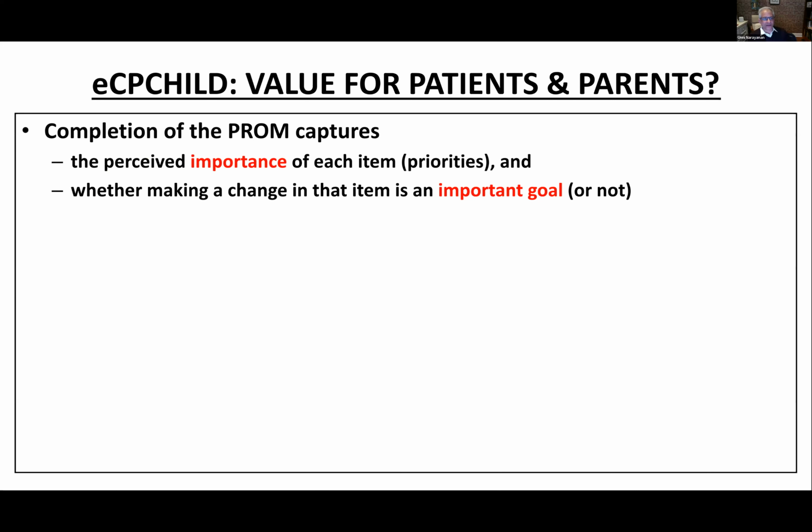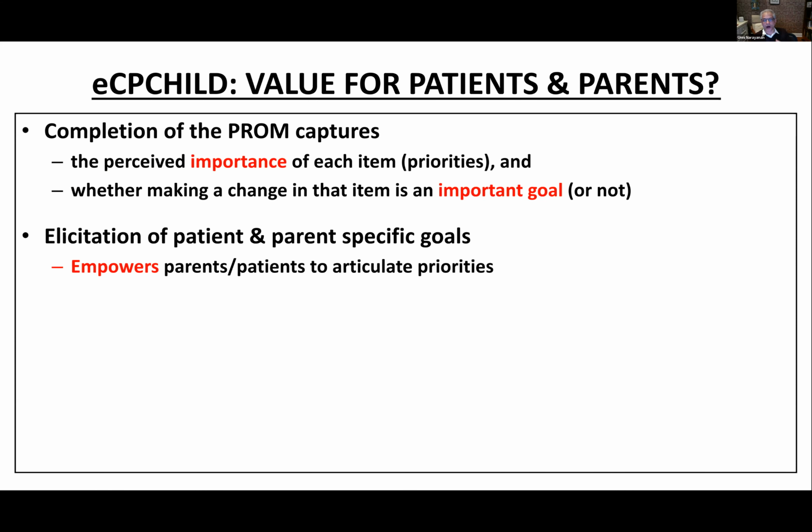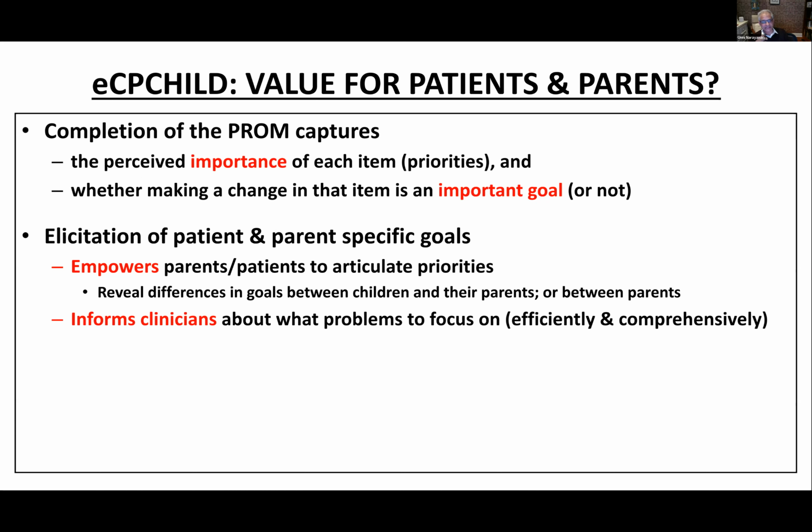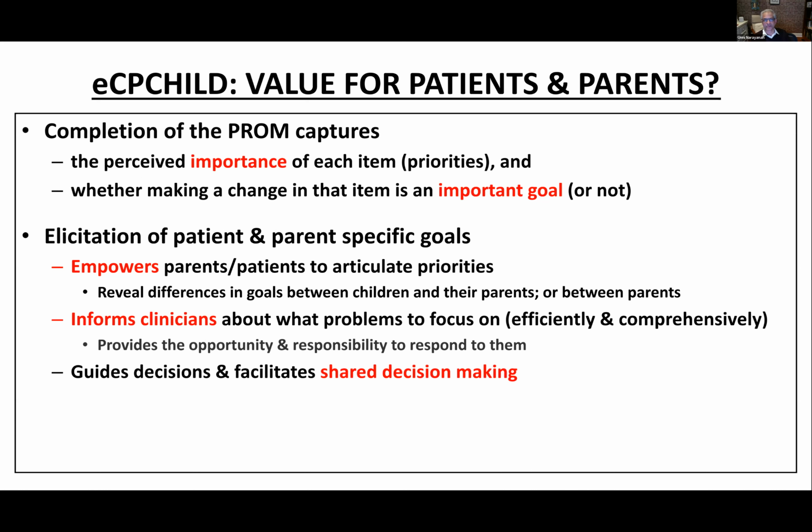So what we hypothesize, or what we believe, is that this might, and I say might because we need to test this, create value for patients and parents. While they complete the patient-reported outcome measure, it also captures the importance of each of the items to them, and whether making a change in that item is an important goal for them. Capturing these goals will empower parents and patients to articulate their priorities and goals in a very structured and comprehensive way. It might reveal differences in goals between children and their parents, or even between parents, and that would be helpful. It can inform clinicians about what problems to focus on in an efficient, comprehensive way. It provides clinicians the opportunity, and I dare say the responsibility, to respond to the goals that have been identified, even if it means referring to another kind of clinician whose expertise might address those particular goals.